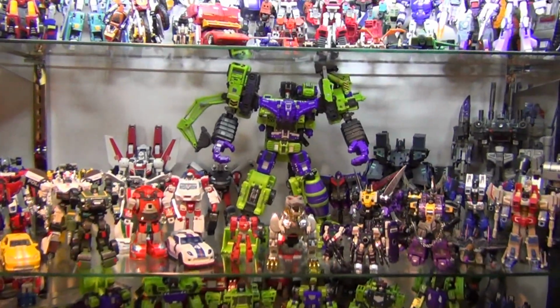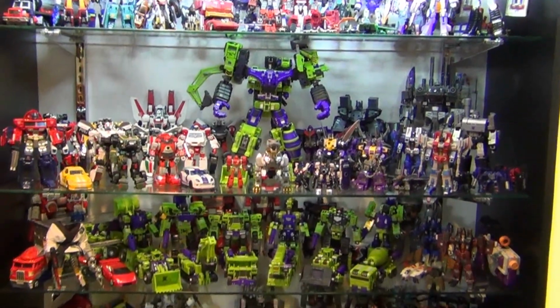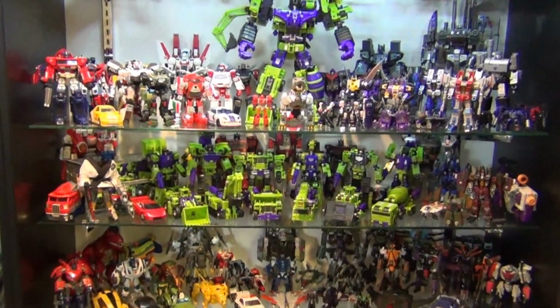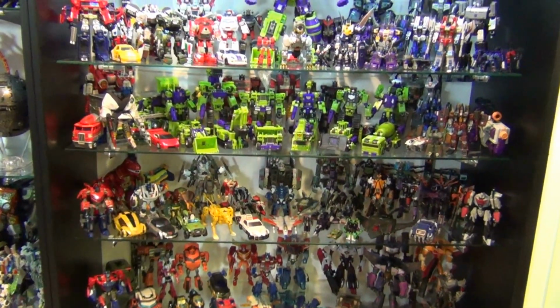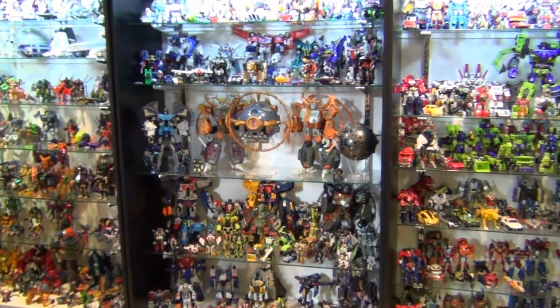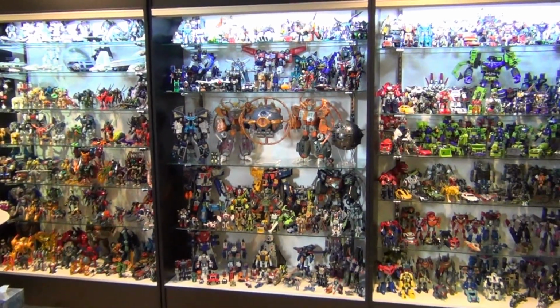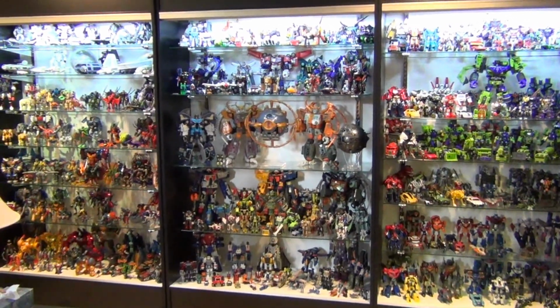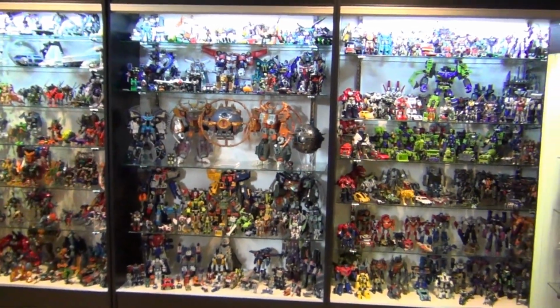So there you go. This is the Classics / Generations, Reveal the Shield, all that fun stuff all combined. Alright, and here's a view of all 3 of the new cases. They fill in one wall in my basement pretty perfectly. It's actually a lot of fun to have these guys down here. I can just flip the switch and all the lights come on.